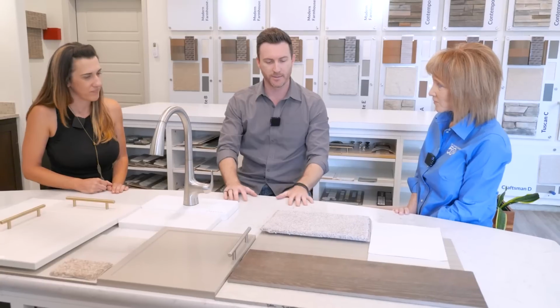Perfect. Okay. I like how it's a little dynamic. So yeah, let's do this. They're both quartz, they're both durable, so whichever fits the design aesthetic best. Perfect. Let's go with this one then.